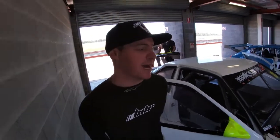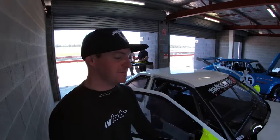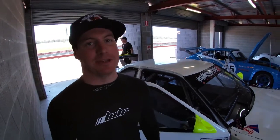It runs an S2000 F20C engine with a 3076 GDX Gen 2 on the side of it, with a 6-speed sequential gearbox, M-Tron ECU, Motec dash, Nissan diff, wheelwood brakes. It's a bit of a bitzer.